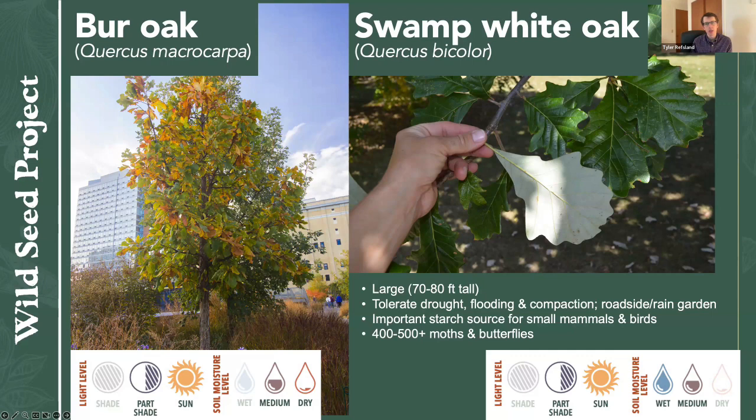Swamp white oak is a little bit less drought tolerant, as the name implies, does better near rain gardens and wetter depressions, and has this really unique white underside to its leaves.